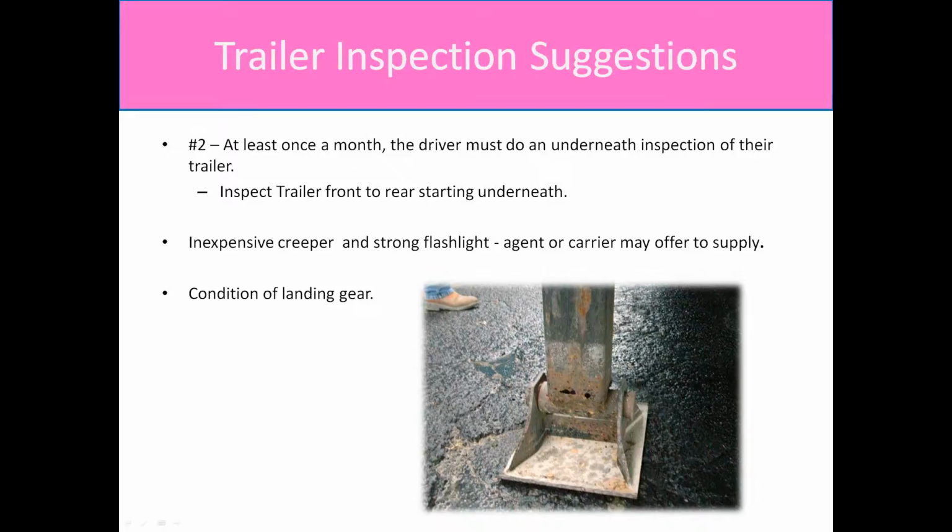At least once a month, the driver should do an underneath inspection of the truck. Look at the trailer from front to rear, starting underneath. You might invest in an inexpensive creeper and a strong flashlight. That's not a lot of money to do these inspections. Here's an example of a completely rusted out landing gear. That's off of a Kentucky trailer.